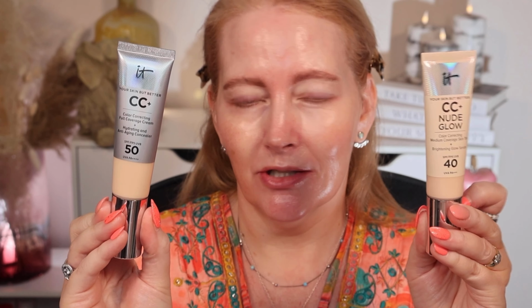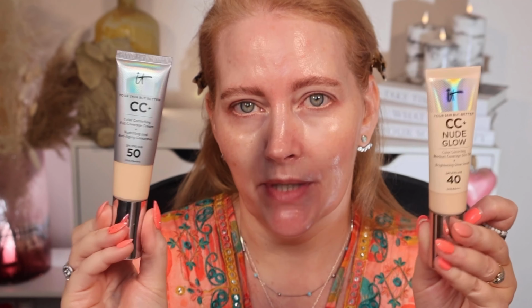Now the Nude Glow offers a bit less coverage. I still love it, but I still prefer this one. But I'm going to put both of these on the back of my hand so you can see what sort of coverage you get from these, and then we'll see what the new one looks like on my face.